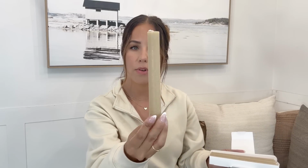And the last thing that I picked up are these candles, and I really liked these because they are different than anything I've seen before. They have a really nice texture to them, and I got mine in the color ivory, and it comes in a pack of 4. I just love the texture of them. It looks so cool. And I really like the tone of this one. The color of this ivory is perfect. It's almost like a tan cream color.